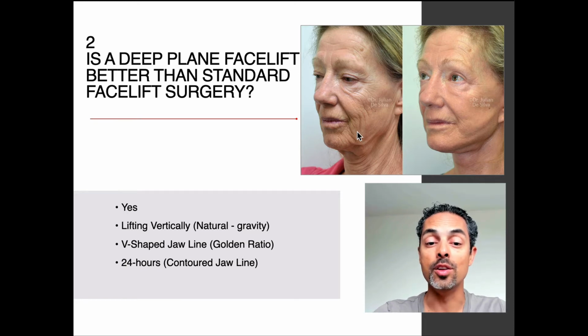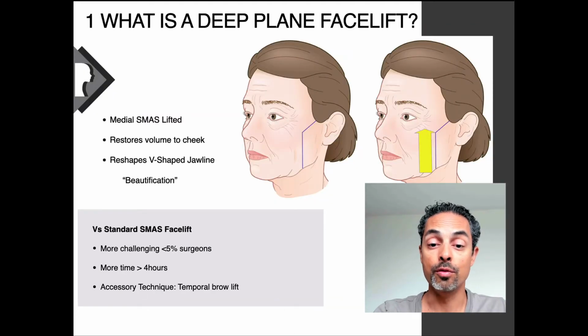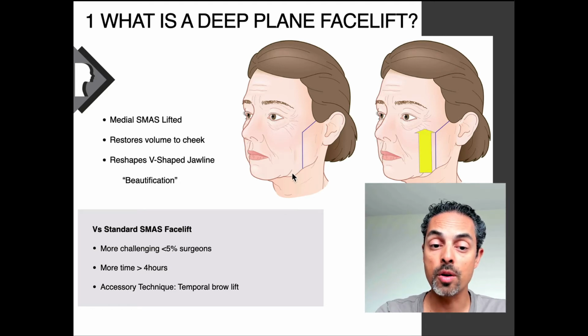It recreates the youthful V-shaped jawline. Now with aging, your jawline becomes squarer as areas drop down with gravity, and lifting things back to where they started, which is what deep plane facelifting does, recreates that V-shaped jawline. So if we look at this image, in the case studies that we've looked at, we've seen how the volume of the cheek has dropped down, creating this fullness in the jowl area and fullness in the neck. So a deep plane facelift lifts this back up and restores the anatomy to where it used to be. And by doing that, it's natural, it improves and softens those lines that we looked at, recreates a more V-shaped jawline, and beautifies the face.